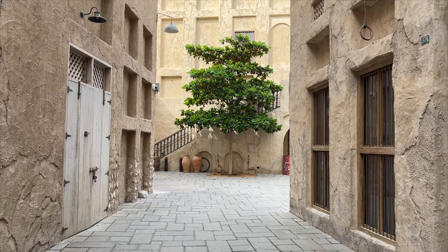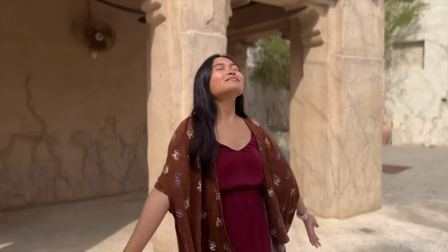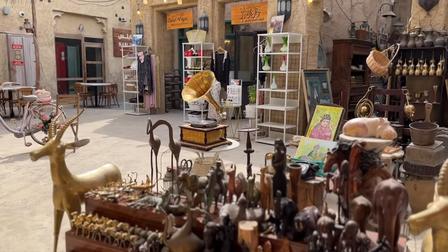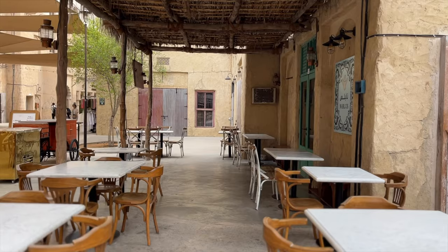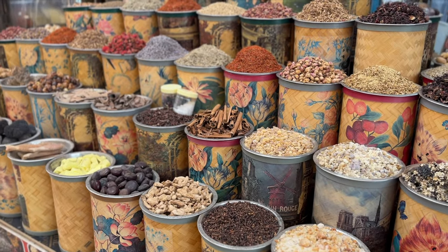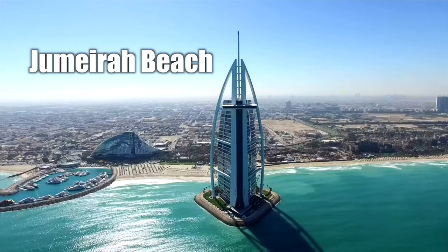Features historical looking architecture that recreates the city's past so visitors feel like they've stepped back in time. It's free to stroll through their alleys, but you can also thrift some vintage goodies, buy traditional carpets, and even order a drink at their old school Starbucks. There are lots of restaurants and stores in the area, so Al Seif is definitely a good blend between the old and the new.